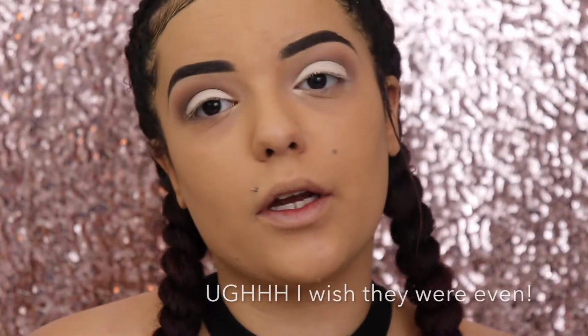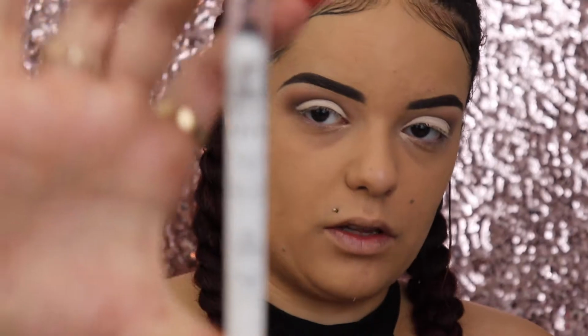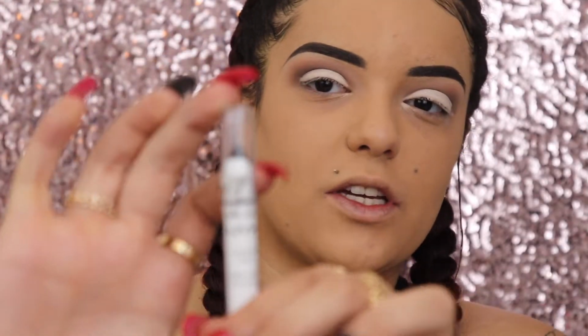For the next step, we're gonna go ahead and do some eyeliner. For eyeliner, I'm gonna be using this NYX Jumbo pencil. This one is just in the color black. I don't have any other eyeliner besides this, so I'm just gonna be using an angled brush to apply it.